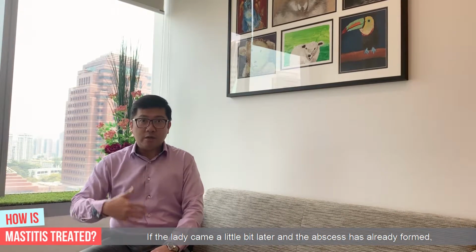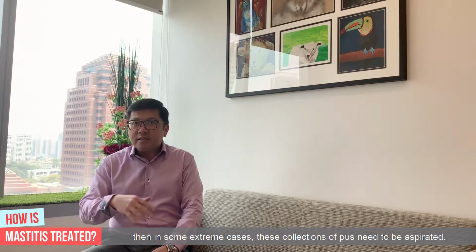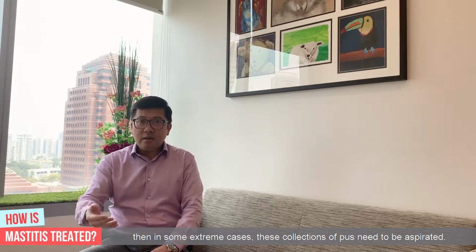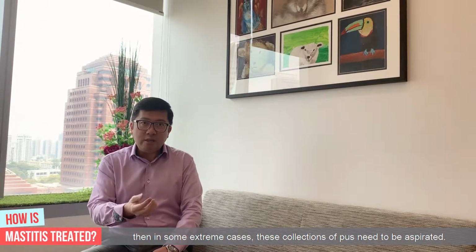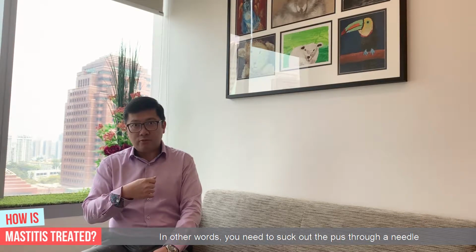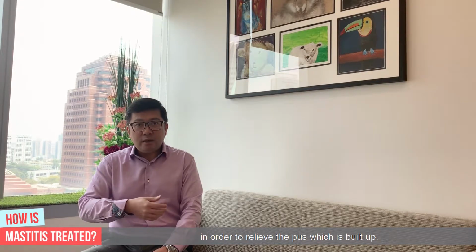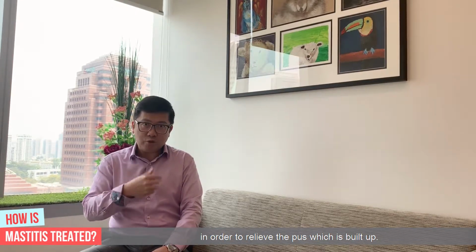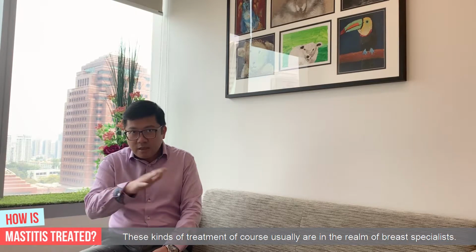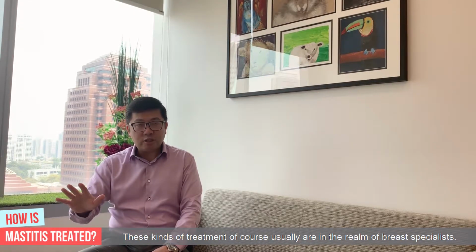If the lady came a little bit later and the abscess has already formed, then in some extreme cases, these collections of pus may need to be aspirated. In other words, we need to suck out the pus through a needle, or sometimes even a small surgery needs to be done in order to relieve the pus which is built up underneath. These kinds of treatment, of course, are usually in the realm of breast specialists.